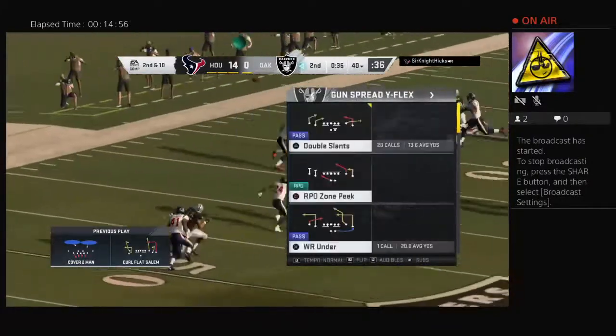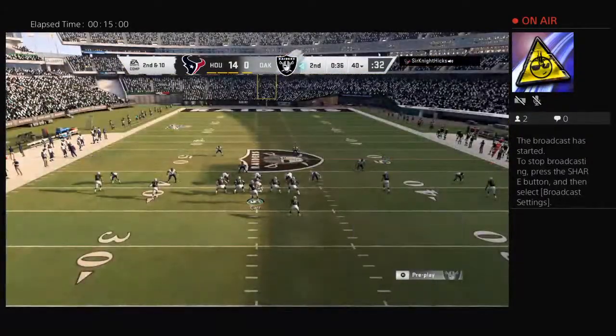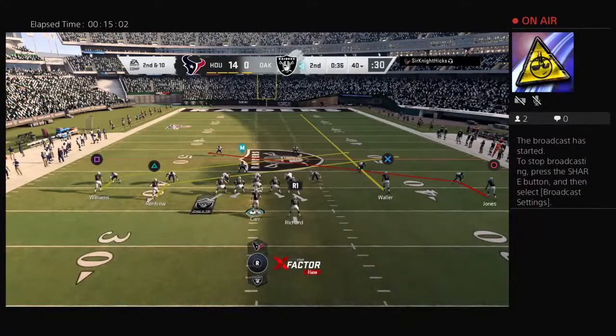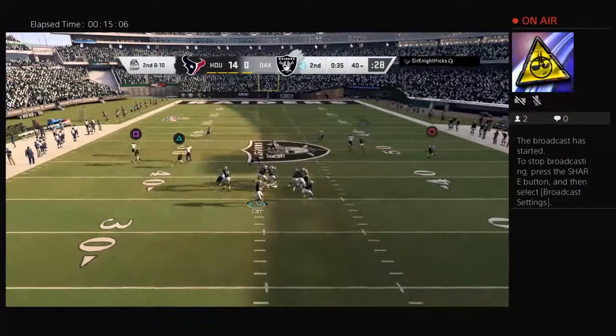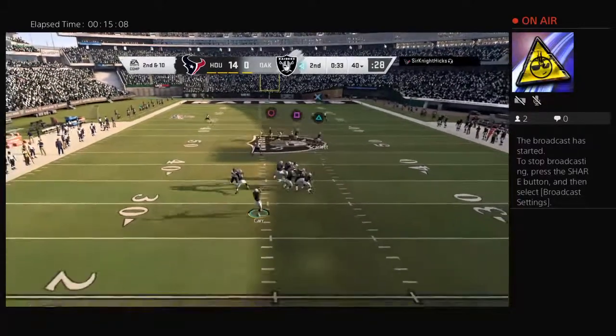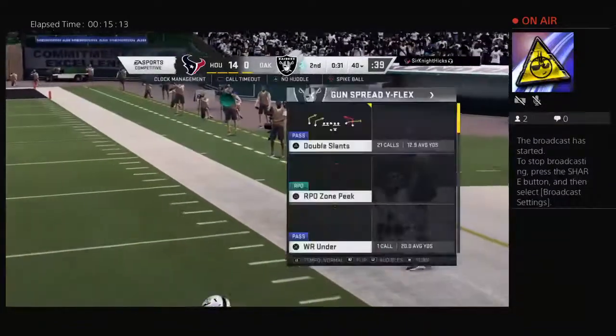Throwing to start the drive, but that one incomplete. Darren Waller, the intended receiver. And now it's second down. To throw again, Carr. And his throw's going to be incomplete.